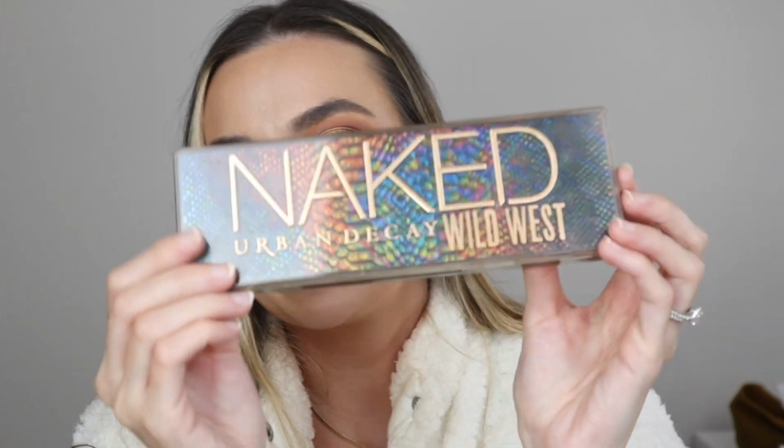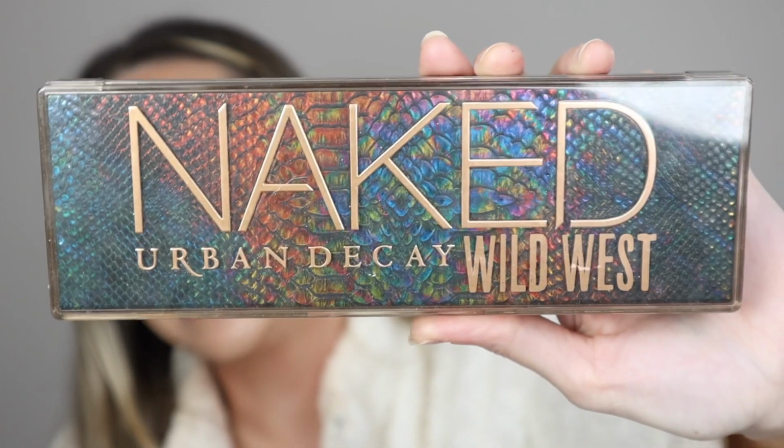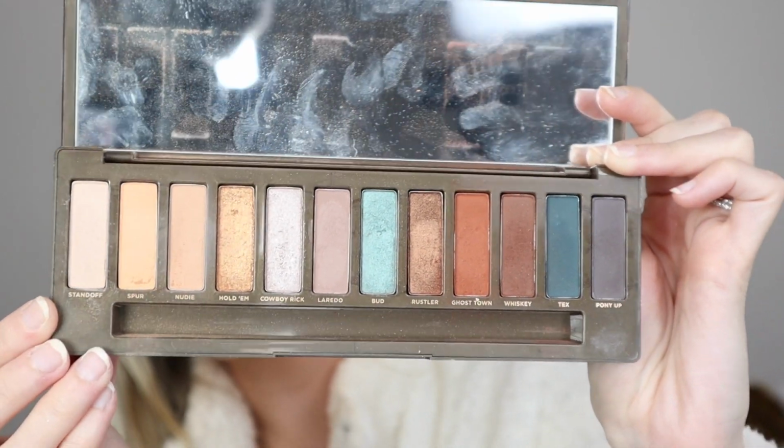Next, I have the Naked Urban Decay Wild West palette. The packaging of this palette is just absolutely stunning. I think Urban Decay killed it. Love the packaging and even the palette itself. I think it's pretty unique. There's not a bunch of eyeshadow palettes with this color palette. And I created several tutorials using this palette, and I think me using this palette is how I got on Urban Decay's radar, which is how they sent me this palette. But I really, really love the Urban Decay Wild West palette, and they do have a lot of sales where you can get this for like 50% off. If you want it, wait for a sale.